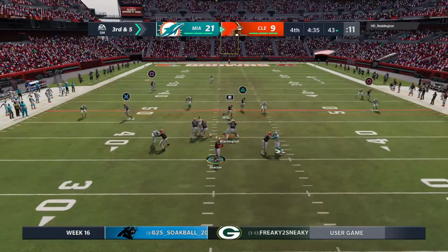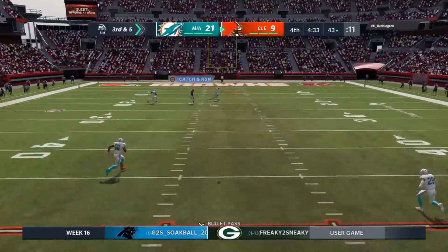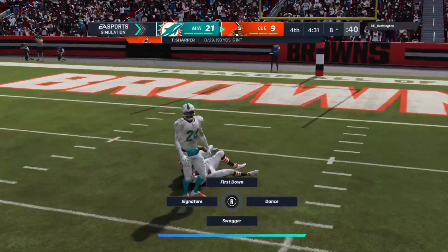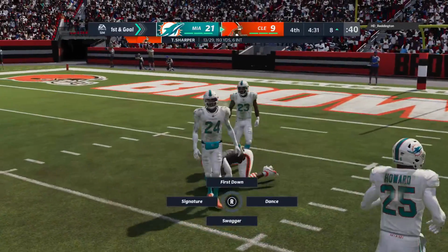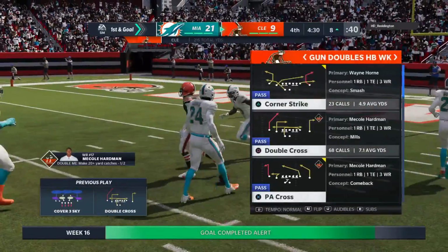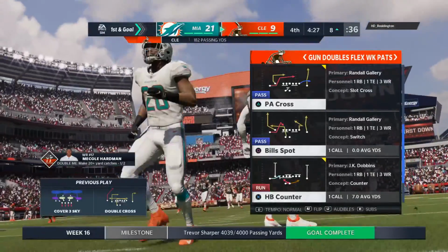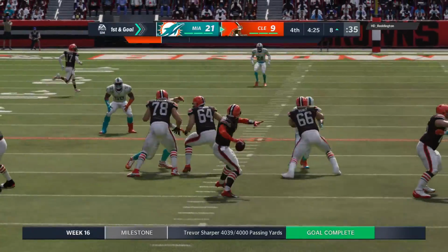Now they'll throw here out of the gun. Taking a deep shot here for Hardman. Got a man, it's caught inside the 10. And he'll be marked down deep on Miami's side of the field. They're able to convert on 3rd down, and that sets up a 1st and goal at the 8-yard line.